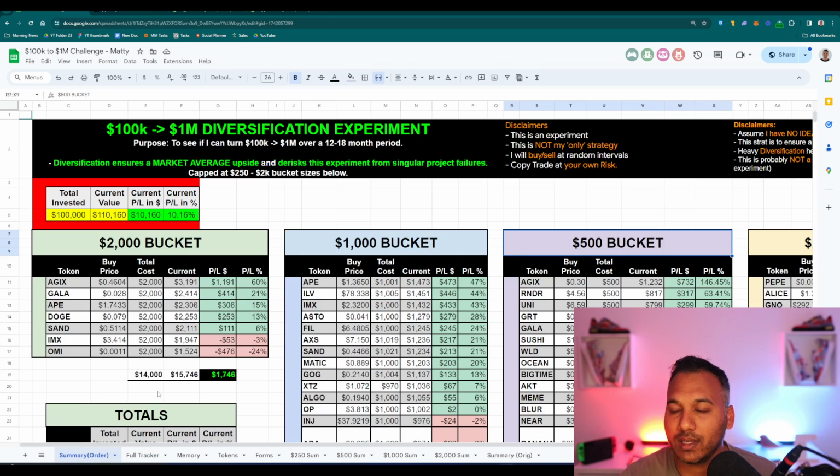And so I'm well diversified across very strong narratives and projects that I know will be around for at least 2 years plus. So not completely new ones, somewhat established. This is what I've done, and so far I've done $10,000 in profit.